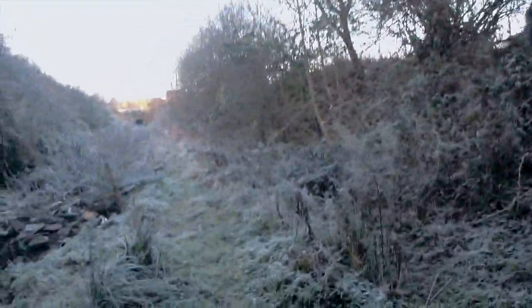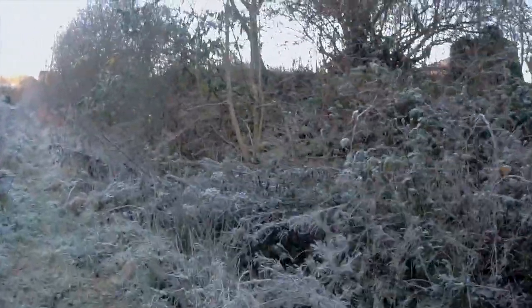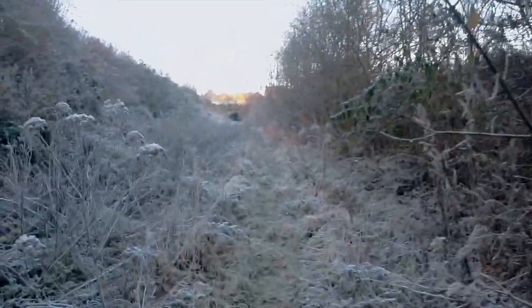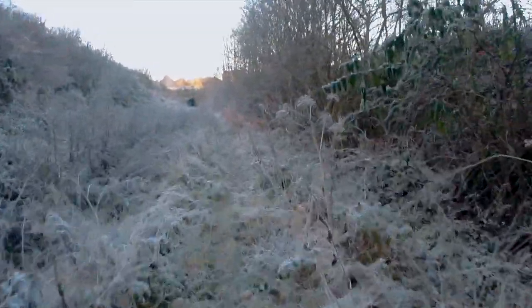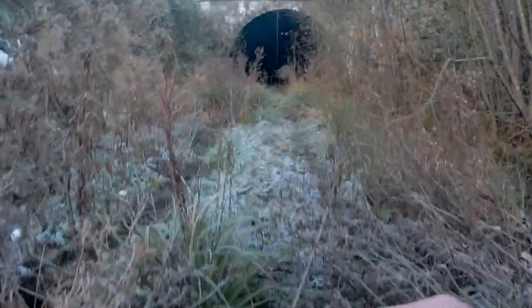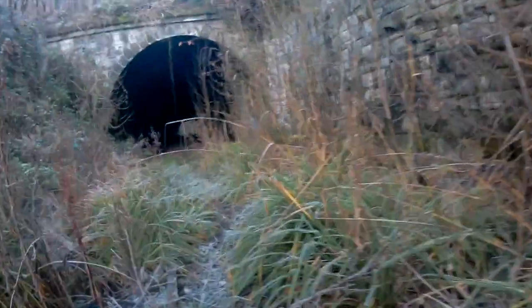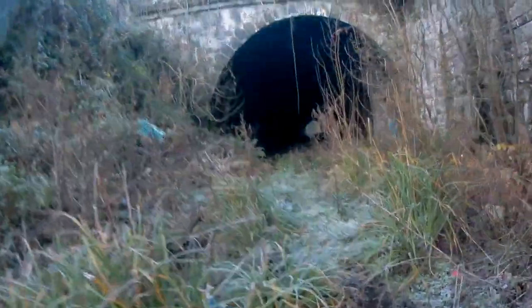Anyway, we're back out into the daylight now, and this is where it gets interesting, for me at least, because this is as far as I got the last time I explored this line. The cutting floor was just completely waterlogged at this point, and I didn't have my wellies with me, so I had to turn back to avoid getting wet feet. And today I do have my wellies, so that's a lot better, and also the ground's mostly frozen solid, so I should be able to pass through and get a bit further.